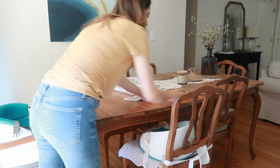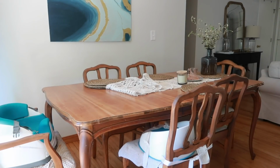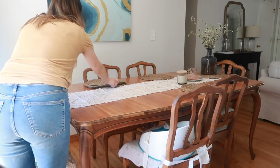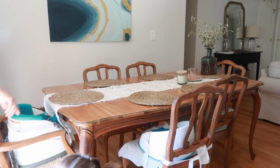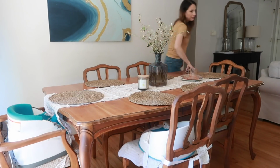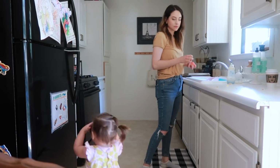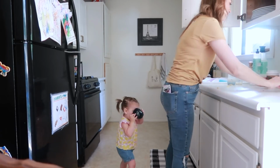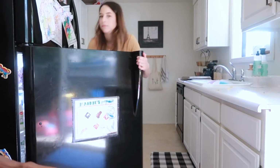First thing I do is wipe down the table with a washcloth, and as you can see, Chloe was in here with me. She didn't care about her books and toys this morning, but I just do what I can, and sometimes I'll direct her back into the living room. After that, it was time to put away any food that was left out. I put the kids' leftover milk back in the fridge and save it for lunchtime, and then I wiped down all the counters.